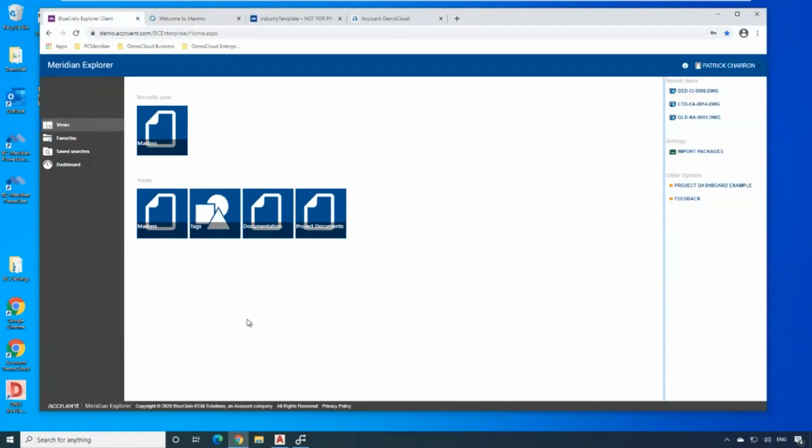and before we go any further, I'll launch the actual Meridian Explorer interface so you can see how it's working and how easy it is to manage within your Meridian. Once you get in, you do have an application that is able to get access to any of the documents. So you may have multiple different views, and that basically shows you different documentation on different vaults if you need. In this case, I'll go to my master vault.